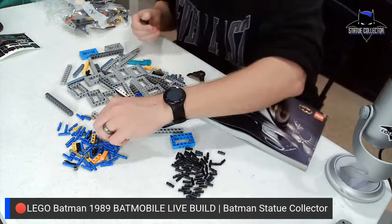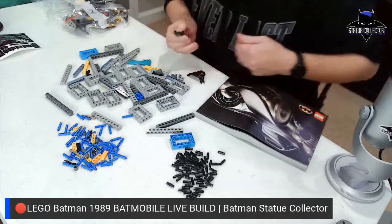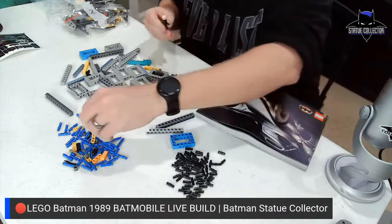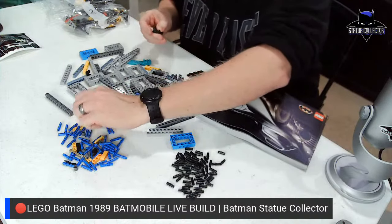Oh, I got to put the head sculpt on. So here, it's got a batarang. Oh, there we go. First piece dropped. Caught it. I'm an old school veteran at the catching of the Lego pieces.